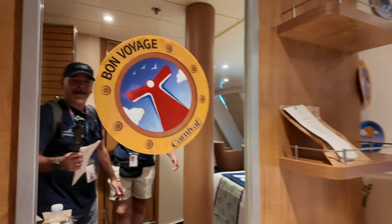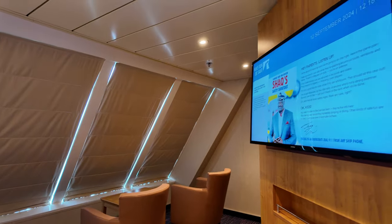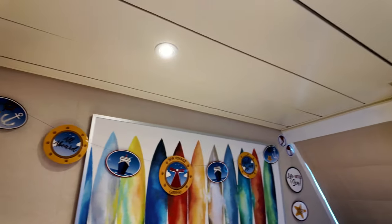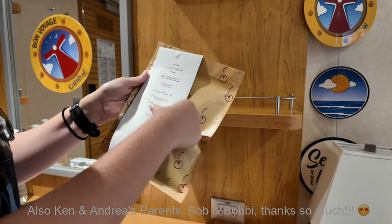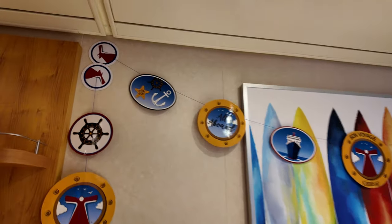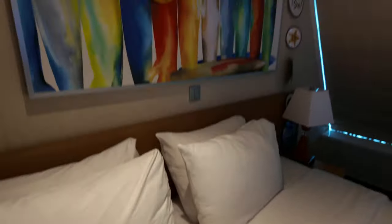Mind the pole. Bon voyage. Oh, we got a couple lanyards. That's cool. Look at the stateroom. Oh, we got decorations. All aboard. Oh, we have cookies. Oh my God, my sister. Oh, and she got the decorations as well? Oh, Angie. Well, this is just awesome. I love the lanyards too. Those are cool.